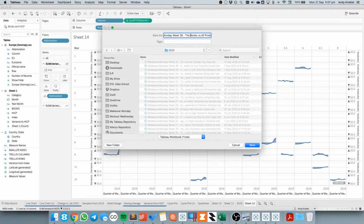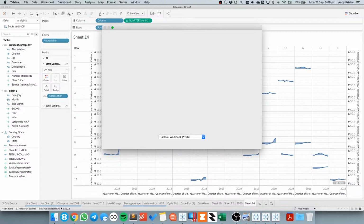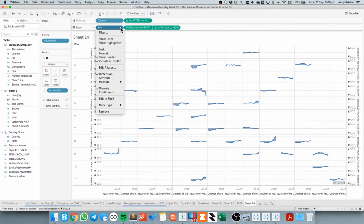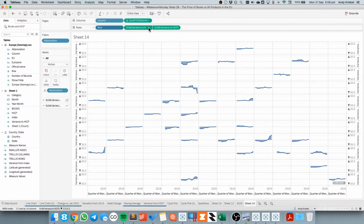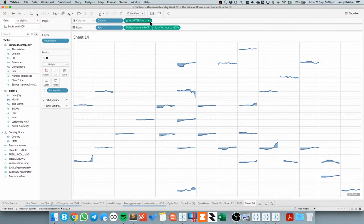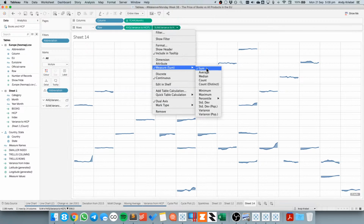Let's see, the price of books versus all products in the EU. Okay, let me just save that for now. So I think this is a bit better. All right, so what I would do here is I'm going to hide the headers. Okay, but I don't like it. If I did it by, okay, year doesn't look too bad, but this needs to be the average. Probably doesn't matter.